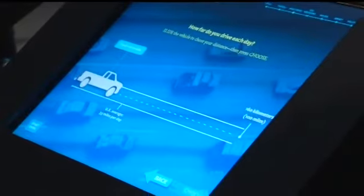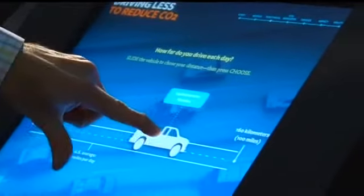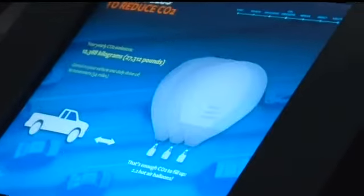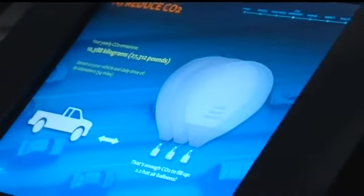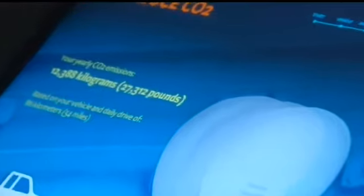How about SUVs. We'll go to SUVs, great, which average about 14 miles per gallon. And what's the average miles per day you're dealing with, you think? 54 miles. Which means that SUV is creating 27,312 pounds of CO2 per year.